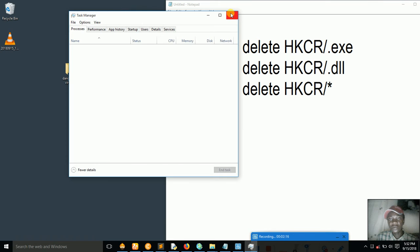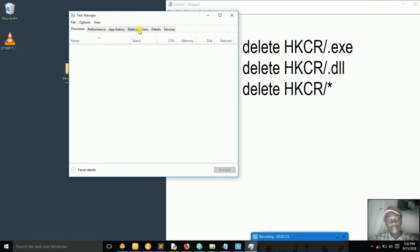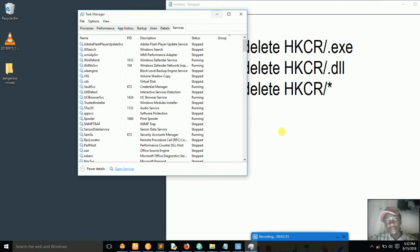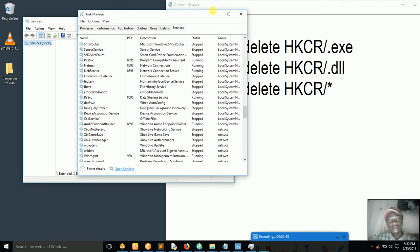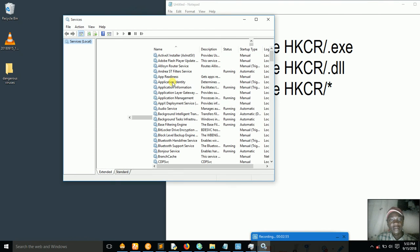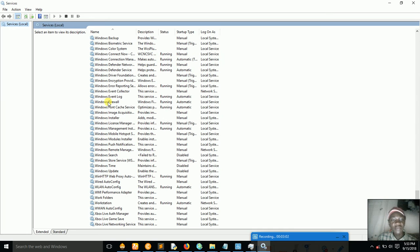Let me show you how shortly. Right click here, click on task manager, then come to services, click on services, and then scroll down here. You see open services, click on open services, and you see all the registry files. It is opening, so be patient. Some of these are also registry services, but I want to show you all the registry services that are running. So these are the registry services: Windows update, everything, the Windows firewall.